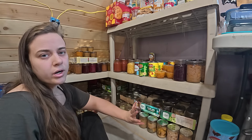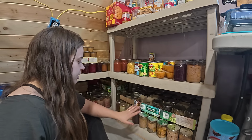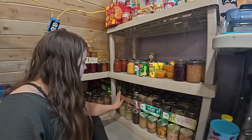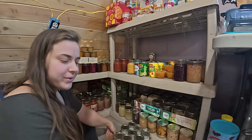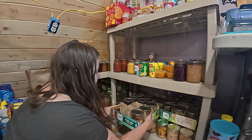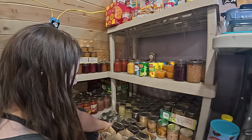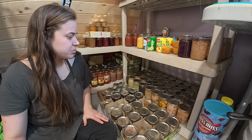This is kind of our protein shelf, I guess you could say. So we've got our fish, we have some turkey, some beans, and then the rest of the broth, as well as some extra fat. Let me take some of these out for a better view. So this is what we're looking like with this shelf with the boxes pulled out.